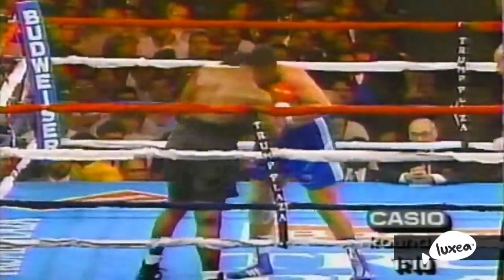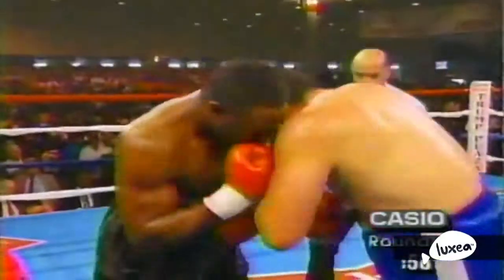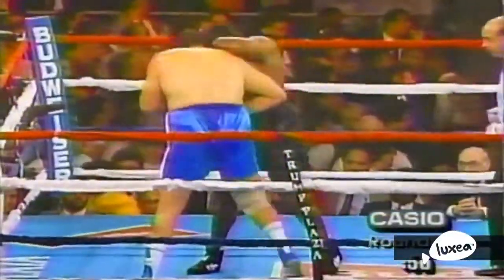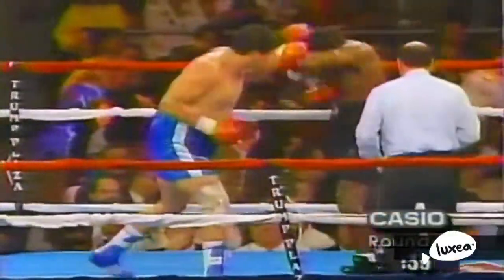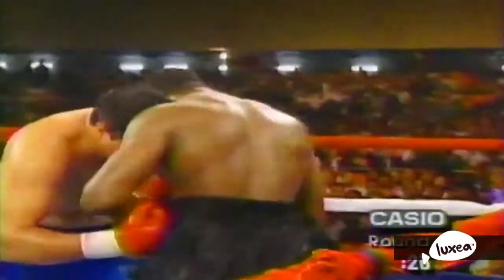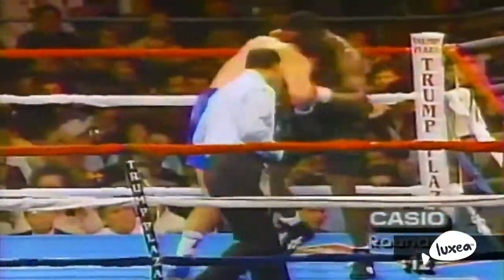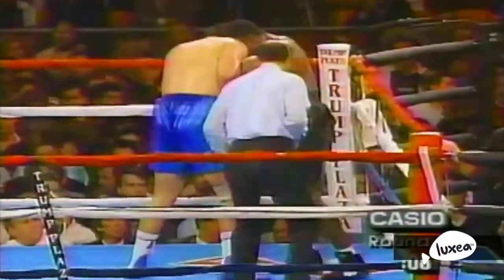Cooper moves away. And Hipp comes back with the body shot. Watch that elbow. Solid shots to the body, short little shots to the body and head, and that's why the damage to Hipp's face. A lot of punches landing inside there.